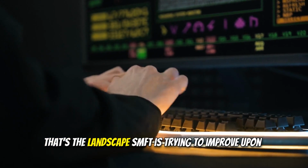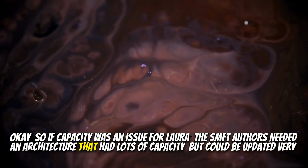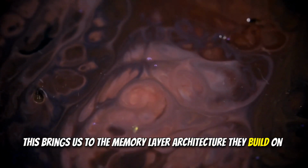That's the landscape SMFT is trying to improve upon. Okay, so if capacity was an issue for LoRA, the SMFT authors needed an architecture that had lots of capacity but could be updated very precisely. This brings us to the memory layer architecture they build on.